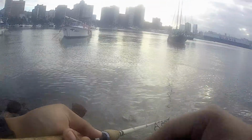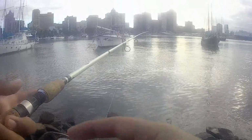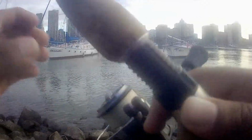But yeah, nice that I caught a new Grunter species on jug bait. First time ever to catch one on jug bait. I've caught this on a Berkley camo worm, I believe, previously. So that's good, guys, that's awesome.